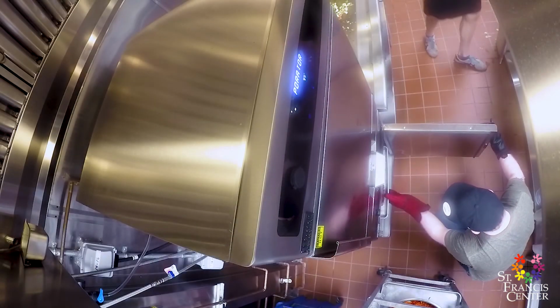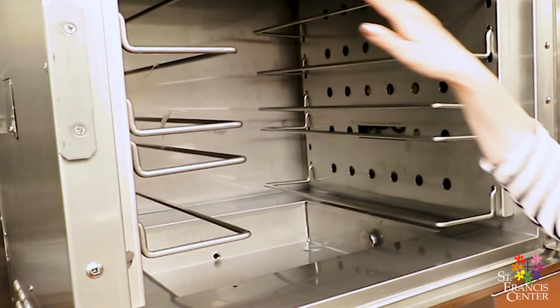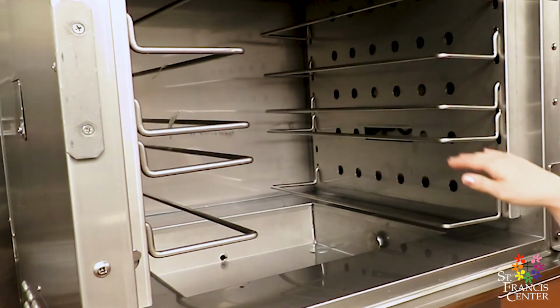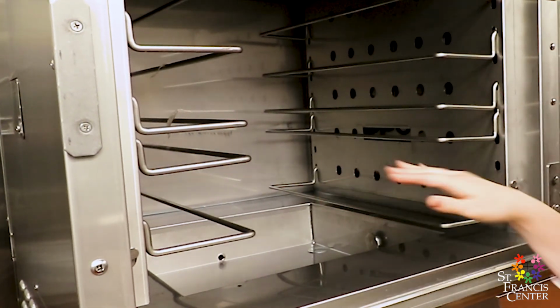So we receive a lot of donations of prepared food, including casseroles, meat that's already prepared, veggies, all of that. We can just take from the trays when we rescue that food, put it in these ovens, and it will properly steam and heat the food so it's tasty for our guests to enjoy.